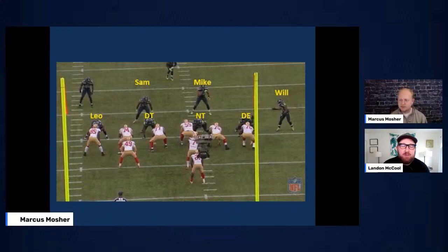I think it's certainly possible. I think the thing about it is that he's so athletically gifted. He could do the Bruce Irvin role. He could do the Bobby Wagner role.